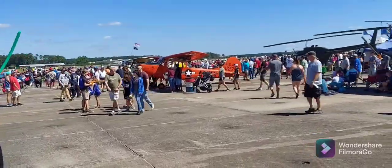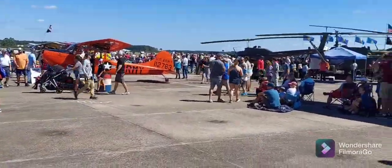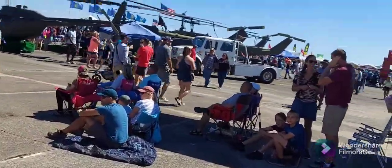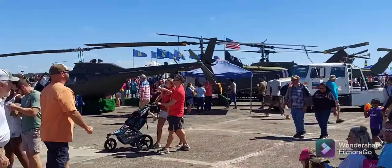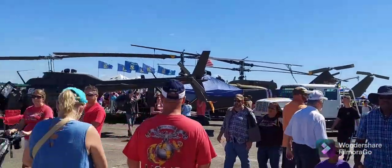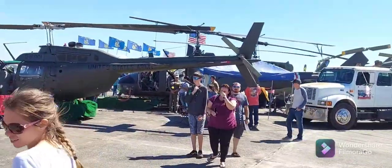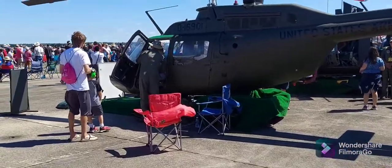All right, back over this way and see what we have. I see some helicopters. Yeah, they have all kinds of vendors back there with food and games for the kids. Rides. Large crowd seems to be building. Let's look at a couple of helicopters right here.